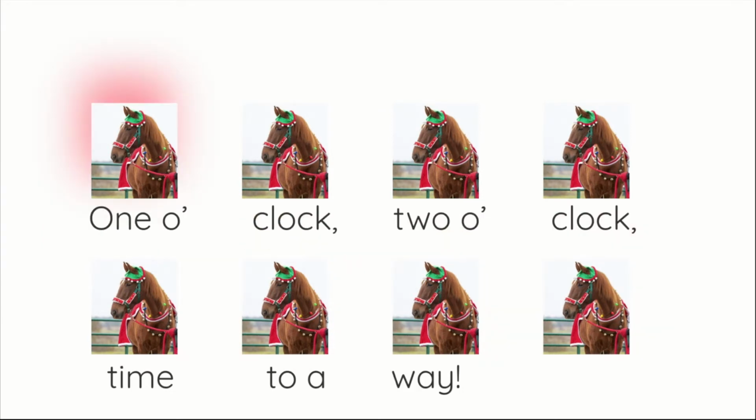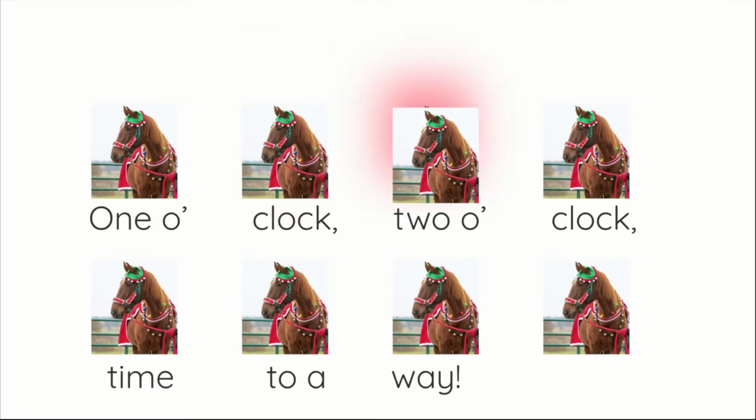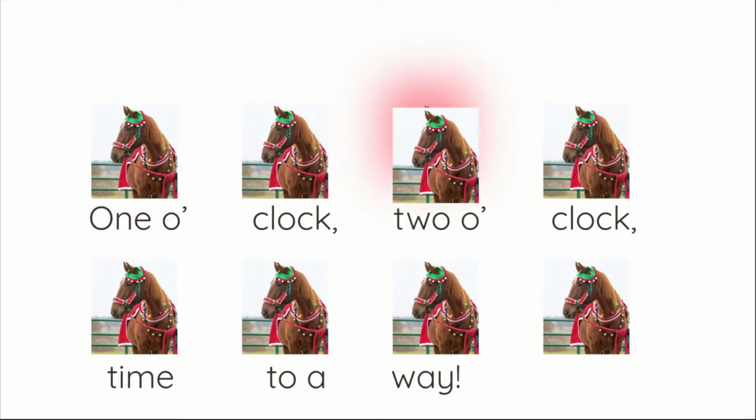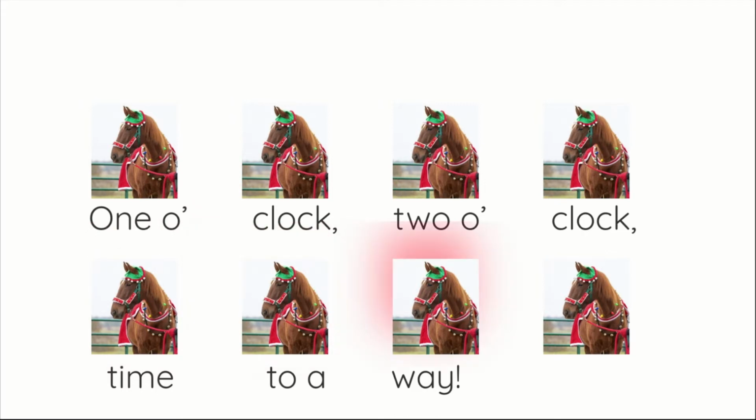Good, our next line says, 1 o'clock, 2 o'clock. Can you try that one for me? Ready, sing. Great, and our last line, time to away. Your turn. Ready, go. Great, let's try the last two lines. Ready, sing. 1 o'clock, 2 o'clock, time to away.